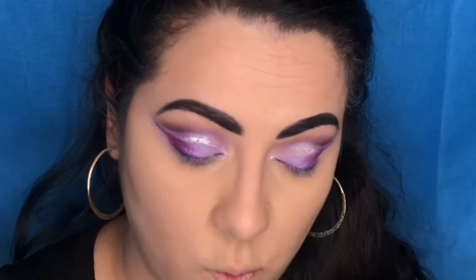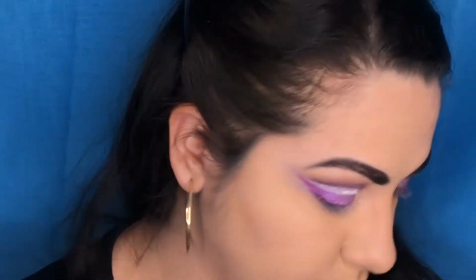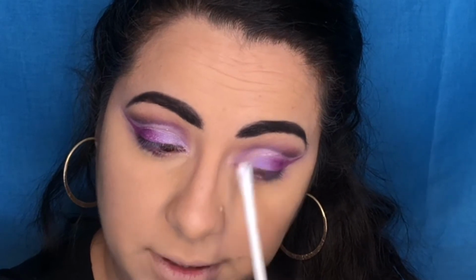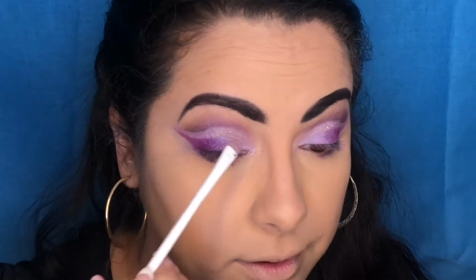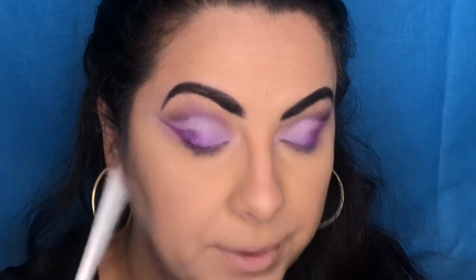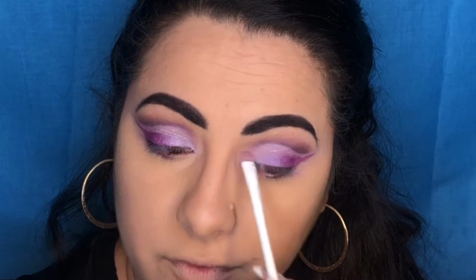Don't buy the NYX white liner because you'll be disappointed. I'm kind of glad it's coming off the way it is though, because it's not completely destroying what I've just did. I mean, it's not helping it for sure, but it's not completely destroying it, so we'll try something else.